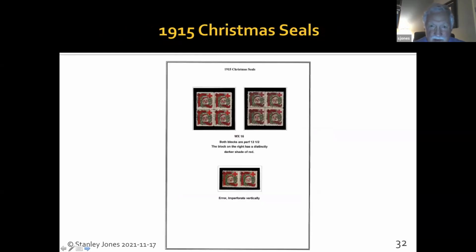Okay, Paul. There are a lot of variants that show up, errors. This is the 1915 seal. There's a color error on the right, and then there's a perforation error down below. This one is imperforate vertically. That's an error. This is a color error. That seal on the left is a legitimate 1915 seal.